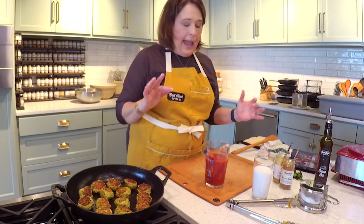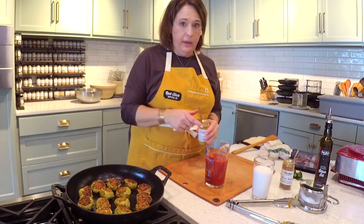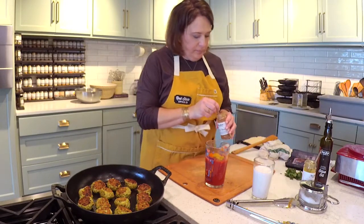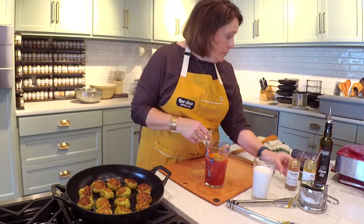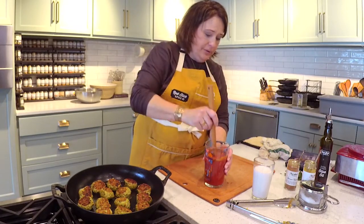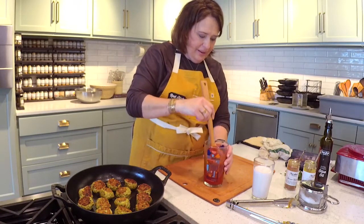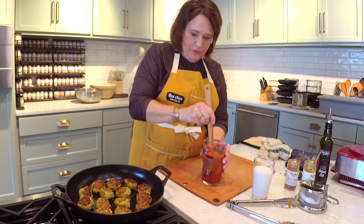Okay. Half of my seasonings went in my meatballs. The other half is going in my sauce. So I've got another teaspoon of curry powder and about a half a teaspoon of garam masala. And again, this is just crushed tomatoes. And I'm just going to stir that around. We just got these measuring glasses in. I'm in love with them. They're my favorite thing. Okay, that is all moved around.